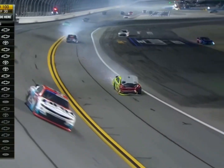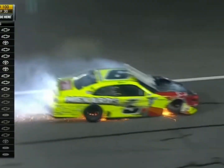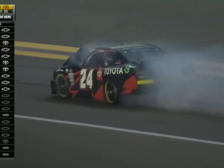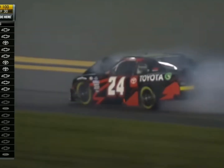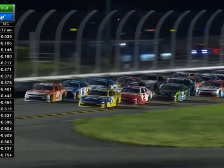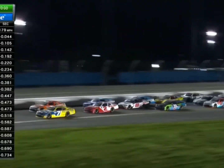You could feel it coming. The cars just look like a handful through turns 3 and 4 that last time by. Everybody sort of checking up, trying to gather their cars up, and it really got everybody bound up right there in the middle of the pack. The 2, the 7. Custer coming to the middle. That's going to slow that outside line down.